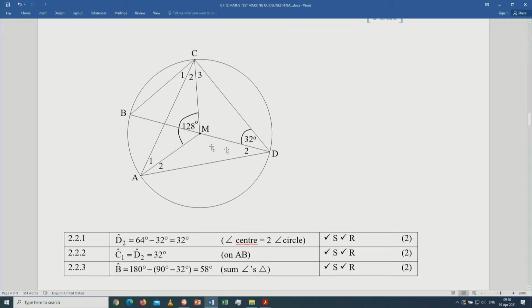The next question then wants us to calculate C1. Here is C1. C1 is equal to D2. Remember, we have calculated D2 to be 32. So C1 is equal to D2, which is equal to 32 degrees. The reason: they are subtended by arc AB. They are both on arc AB. AB subtends equal angles at the circumference of the circle. Or you can say angles in the same segment. If the learner says angles in the same segment, you still give 2 marks. 1 mark for the statement, 1 mark for the reason.